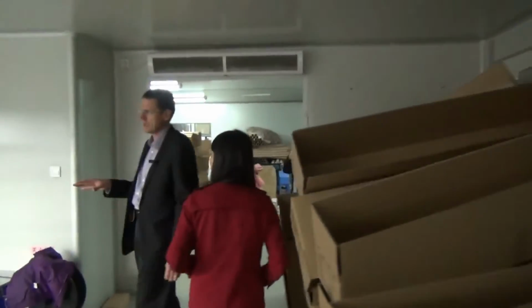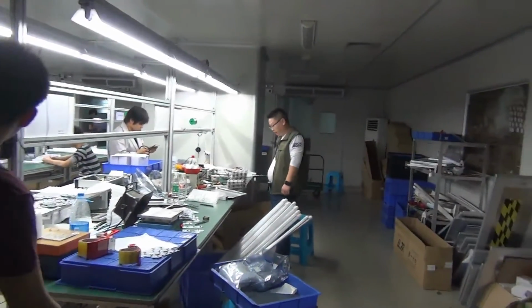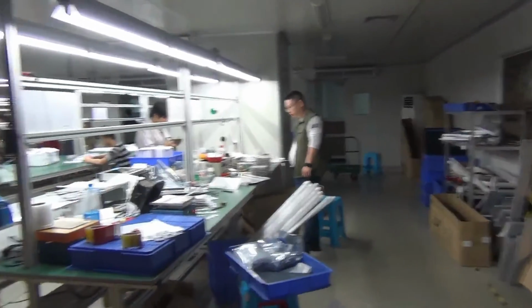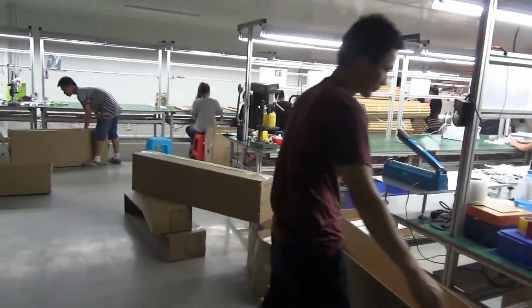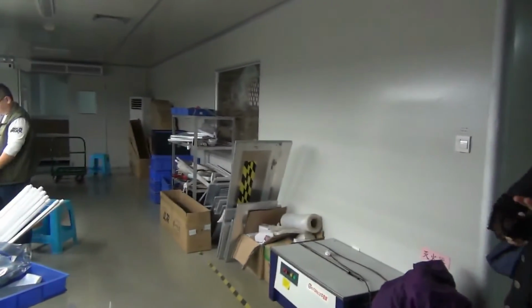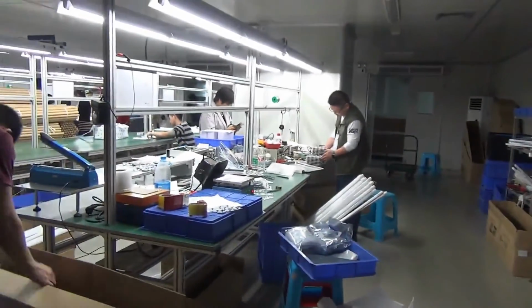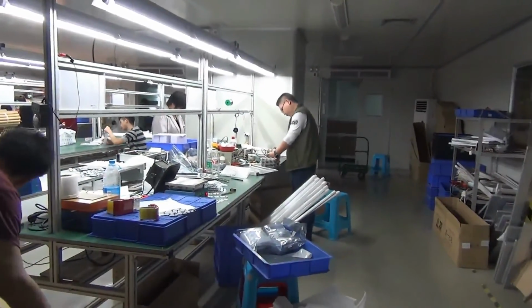But this rework here looks a bit haphazard. Mia, can you take a photo? It looks a bit disorganized here. So do you have a spec sheet where you can count up what rework has been done each day?